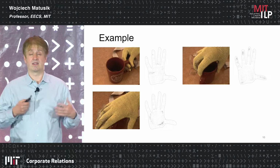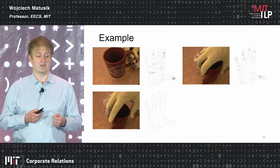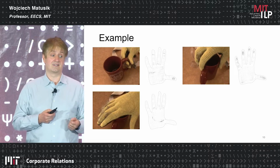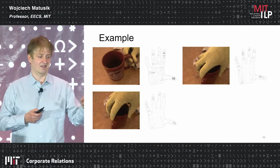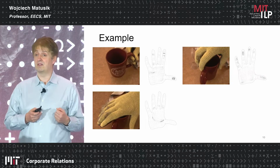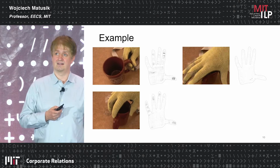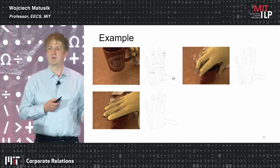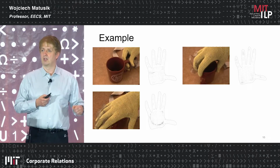Obviously, people can do it very, very well. Can computers also do this? So this is an example from the data set. As you can see, a person interacting with a cup. There are very distinct signatures associated with each of the objects, and as you can imagine, each of the objects is going to have a quite distinct tactile signature. Of course, even if you close your eyes, you can very easily tell what kind of object you are interacting with.